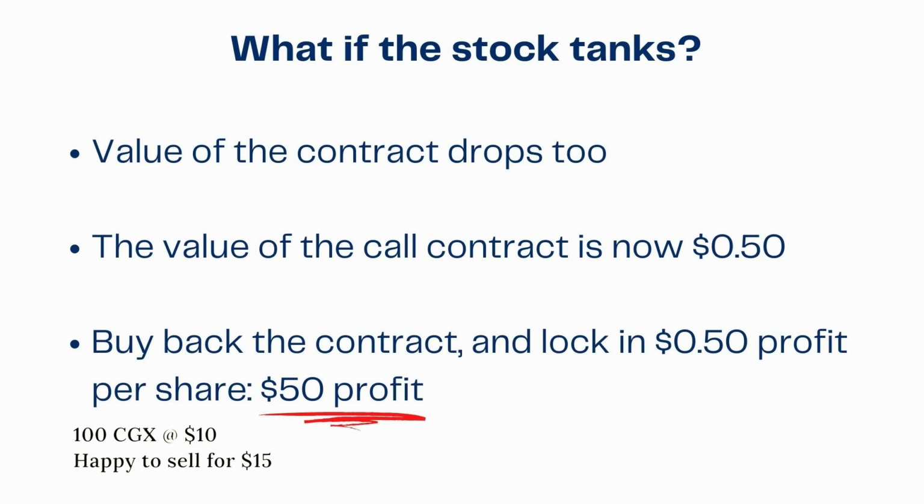You could buy back your promise and lock in the 50 cents profit per share, or $50 in total. When you buy back a call, you're not actually buying it back from the same person, but passing that promise to someone else, someone who was willing to take 50 cents for that promise. So you're no longer obligated or bound by that contract, but you get to keep the $50 profit.